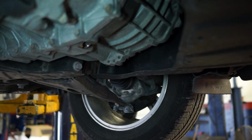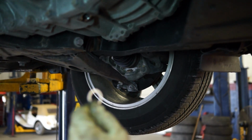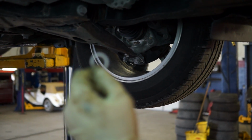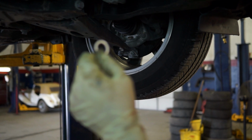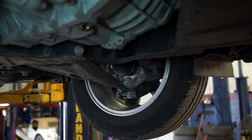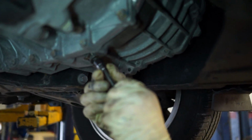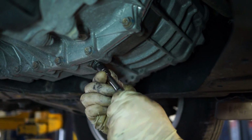Now we're going to go ahead and install the drain plug on the transmission. Here is the aluminum gasket that goes on this plug. It's very important to inspect this while you're doing the service and replace it as required. We're going to install the gasket back onto the drain plug, and we're going to thread it in by hand.